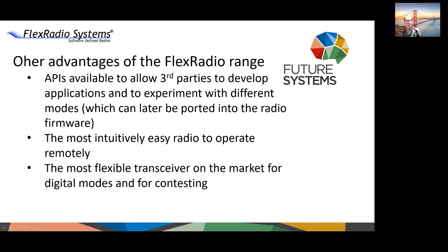You can get APIs for the radio, which allows third parties to develop applications and to experiment with different modes, etc. It's very, very easy to use as a remote station. It's so easy to use it's not funny, and it's very flexible in terms of using it for contesting and digital modes and things like that. For contesting, I personally think it's got no equal.